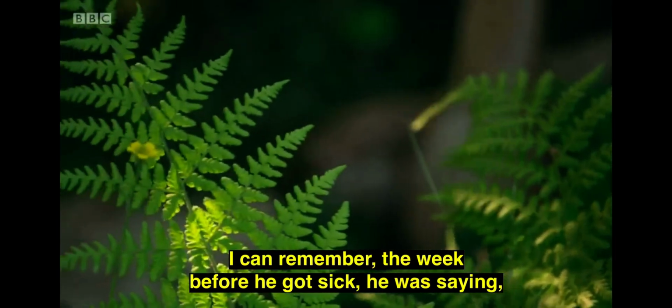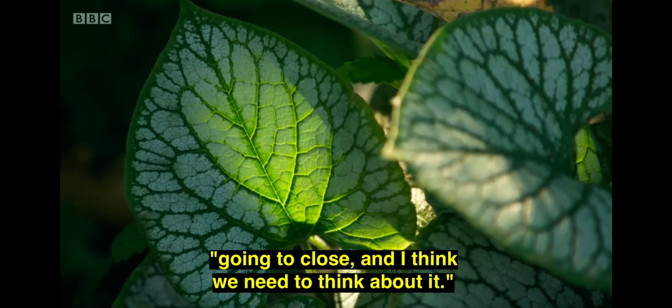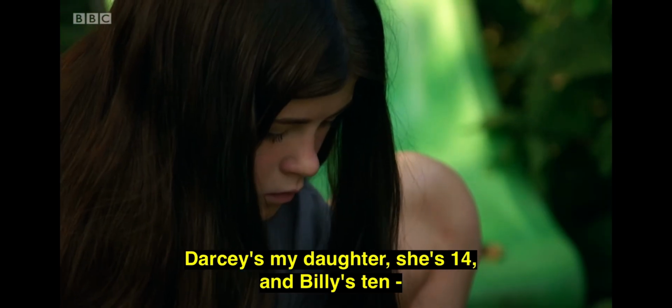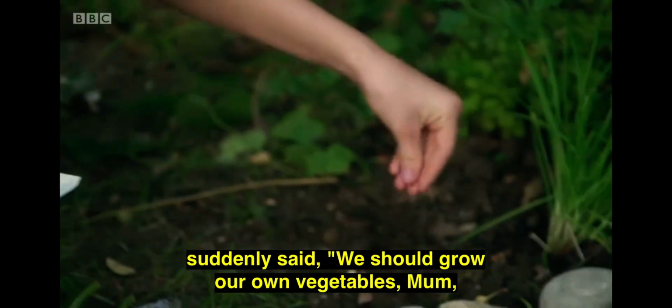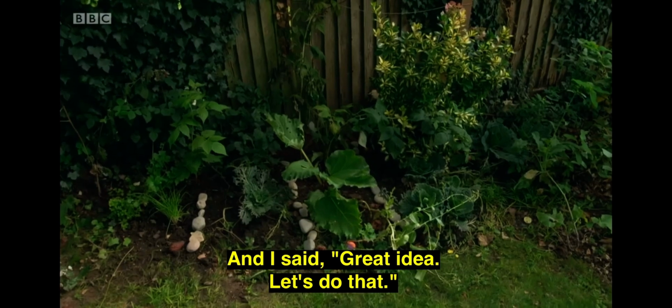I can remember the week before he got sick, he was saying, I think we're going to have a lockdown. I think the schools are going to close, and I think we need to think about it. So, just before all the garden centres shut, Darcy, my daughter, she's 14 and Billy's 10, suddenly said, we should grow our own vegetables, Mum, because at least then we'll survive.